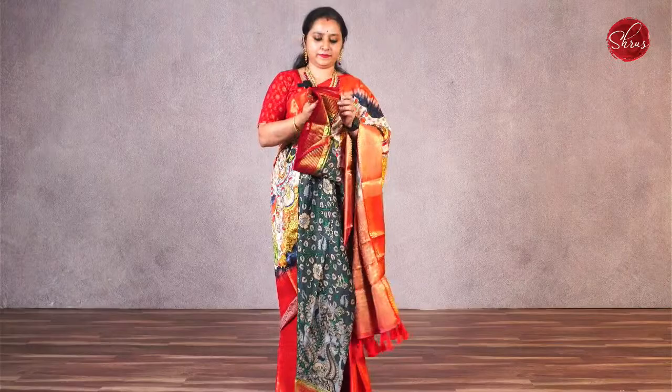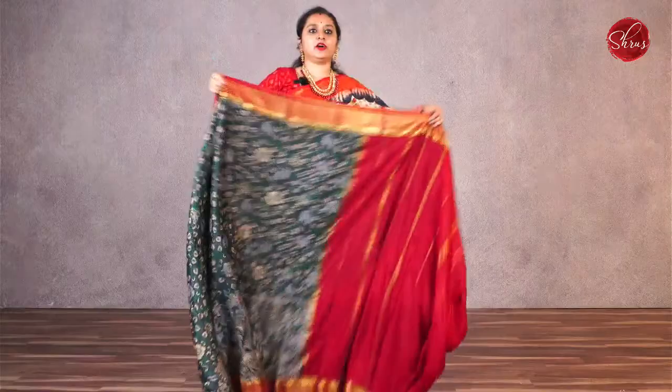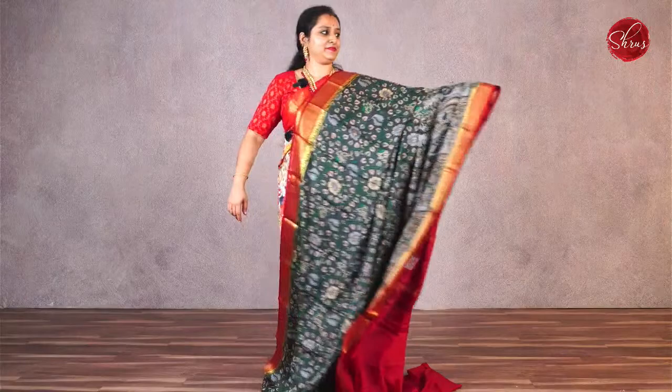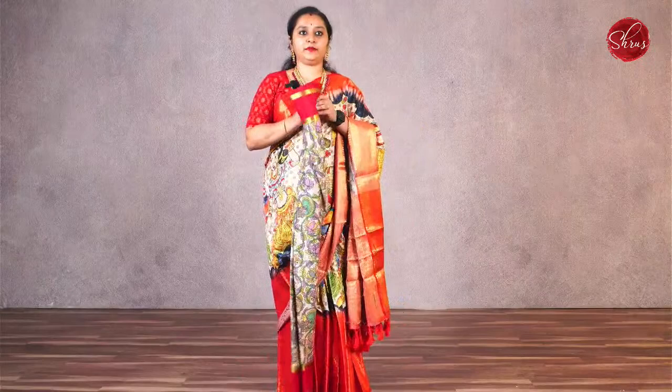Price at 6390. This is a grey with a maroon combination. This has got beautiful Kalamkari prints all over the body. A nice woven jari border on either side. That's going to be the pallu in maroon and a plain maroon blouse. Price at 6390. We have two more options. Beige with retapet border in red.